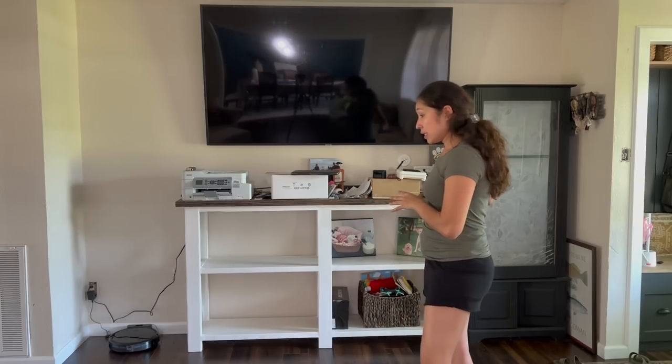Once I'm done building this, then we're gonna take it over to the actual living room space and make over everything that's in it. But yeah, other than that, let's go ahead and get started.